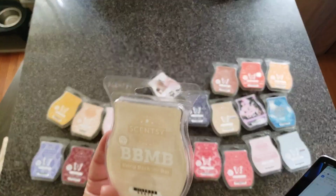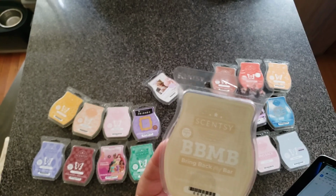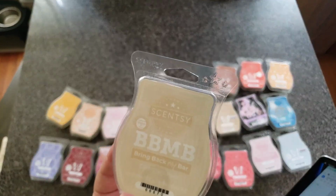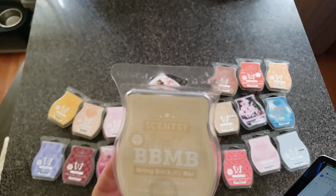Okay, Cashmere Pear. I actually have a bar in my melting basket right now of this. I'm trying to get through them a little bit because it is in my Scentsy club. And I found myself with a lot of them. Don't really know how that happened. I must have bought like 3 or 6 when it was actively in the Bring Back My Bar.